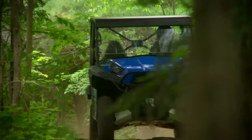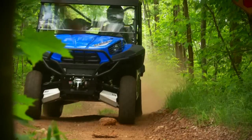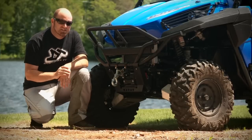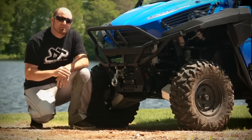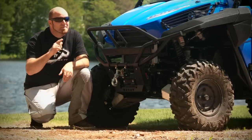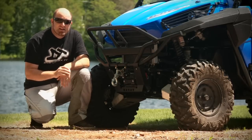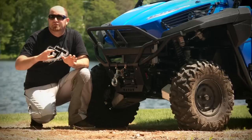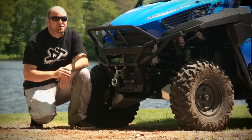For working around the yard, it's not a big deal, but if a bigger guy had to spend a whole day in the driver's seat, it could get a little uncomfortable. There are three trim levels in the Teryx 4 lineup. The version we're testing today is the mid-level 4x4 that includes power steering. And let me be perfectly clear, power steering is awesome. Nearly zero steering effort and perfectly smooth, precise steering control make the Teryx 4 a pleasure to drive.